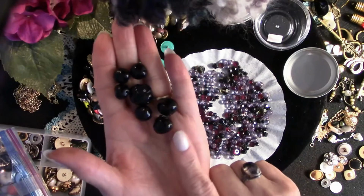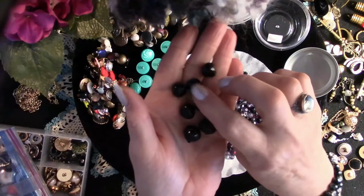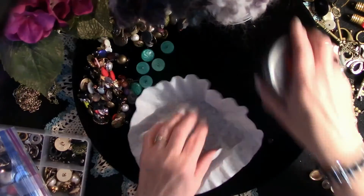These are hand-blown black glass. I found a clasp in the bottom of the little jar, so I believe this all came from a large necklace that must have pulled apart at the charity shop.